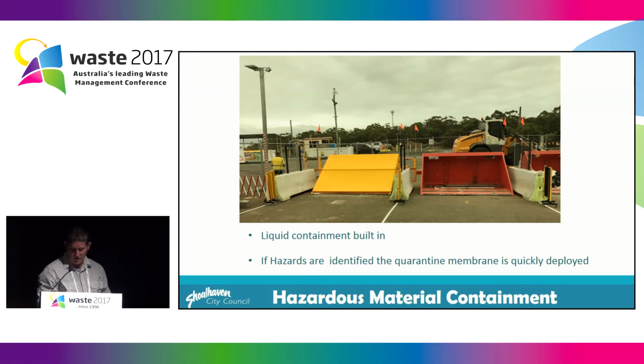If hazards were identified, the point was that we could remove the hazards from the public area without any disruption to the ongoing operation of the site.